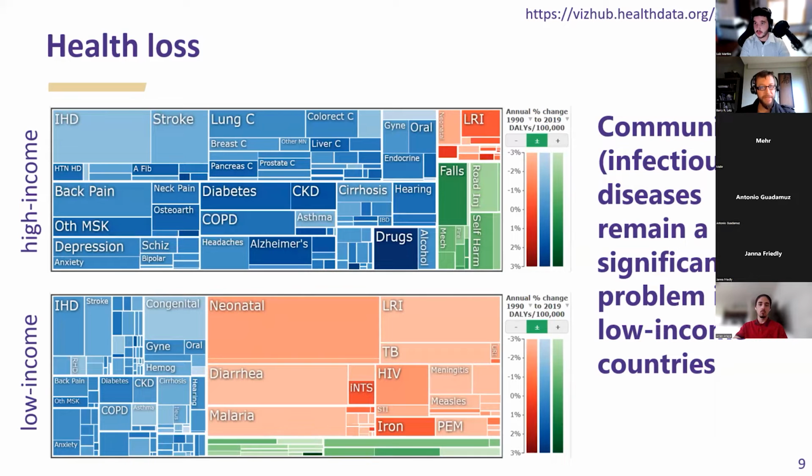So overall, just big picture, the main point here is that communicable diseases remain a significant problem in low-income countries, even though we feel like we have tackled them for the most part in the United States.